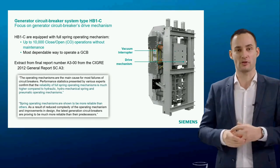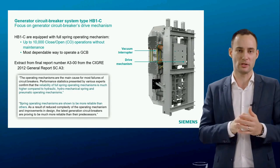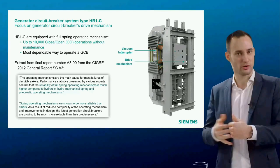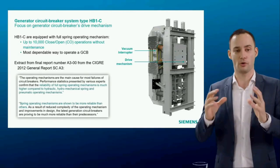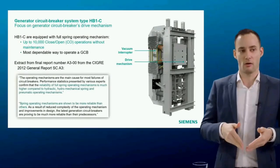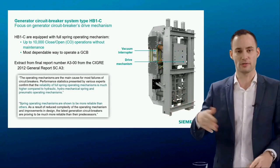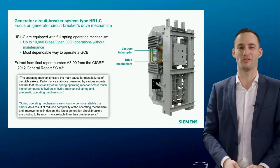And once more, that just emphasizes why we believe that coupling the vacuum interrupters or vacuum technology together with a drive mechanism is a way to deliver to our customers one of the most durable equipment to the market. So really focusing on what makes the heart of this HB1C, we again focus on what we can bring to customers which makes a lot of sense and that our customers can use for the next 25, 30 years without worrying about it. So that was the view on the GCB.